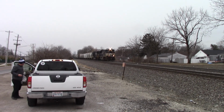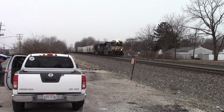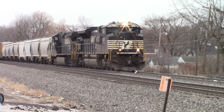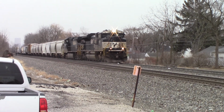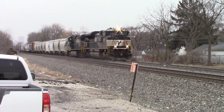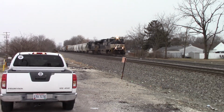After the waiting game continued for another good 5 to 10 minutes, 179 was granted clearance by the dispatcher to depart and continue its way west, and as you can hear, the engineer on 179 had to throw both locomotives wide open because it was a big train today. From what I've heard, 179 on this day was nearly 14,000 feet long, which is a new record for me, because this is now the longest train that I was able to shoot.